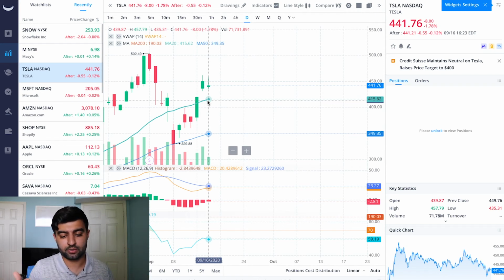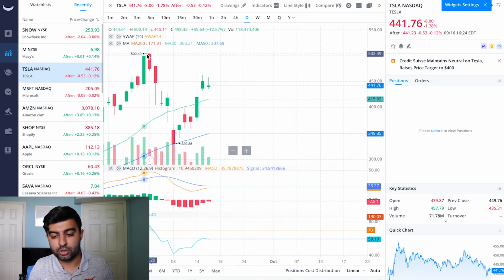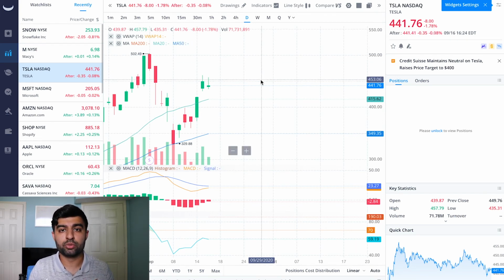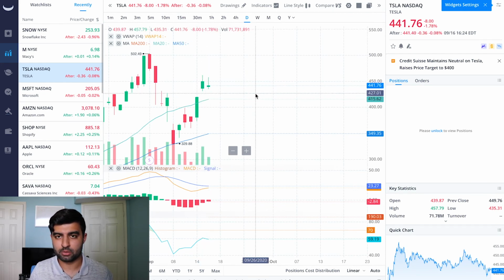We're pretty extended from the moving averages, right? But as we see from this chart that I have pulled up, it hit highs of 502. It's at 441 right now. That's about a $60 move that it still could make. It could even make higher highs before Battery Day, or it could make higher highs after Battery Day. But I do want to warn everyone that we are pretty extended from the moving averages and the EMAs. So that's something to be wary of if you do decide to do it.